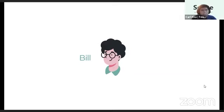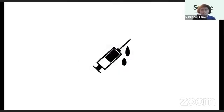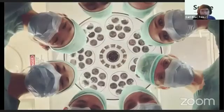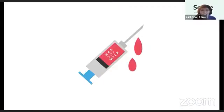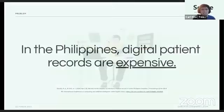But before we actually get into the solution, I would like to introduce you to our guy named Bill. Now remember, Bill is allergic to soy milk. And now Bill is going to a vaccination center to get vaccinated, only to wake up with doctors in his eyes. Oh no, what happened? Turns out the vaccine has soy milk. Haha, now Bill has more bills to pay.